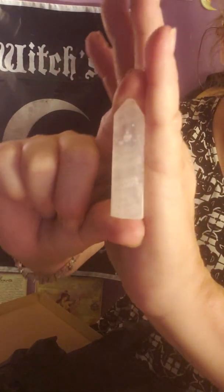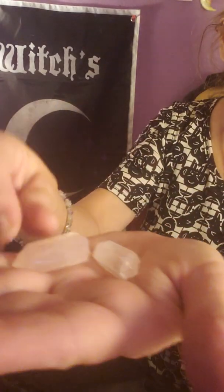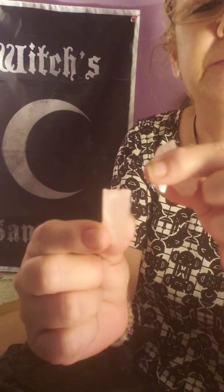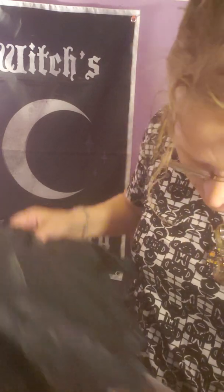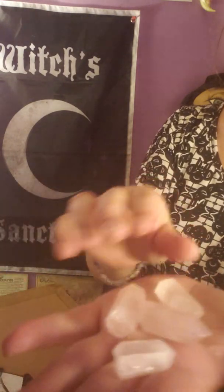Oh. Another one of these crystals, and it doesn't look broken, which is awesome. Aha! These are two broken crystals. Oh, yeah. Found the bottom of one. There should be another bottom. Oh. Yeah. Two. Oh man, I would have four of these. Now I got too many.